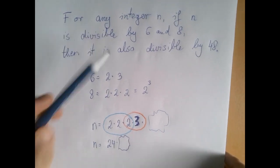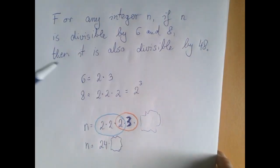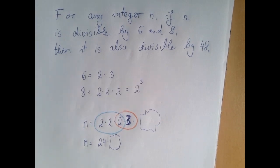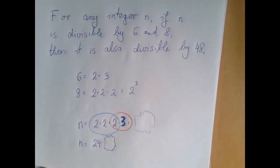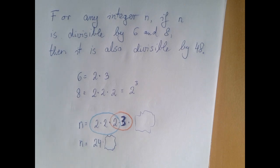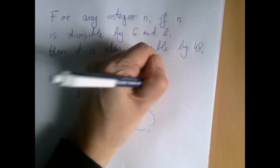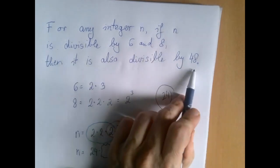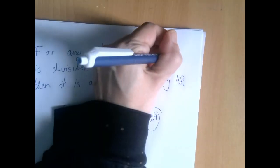So if a number is divisible by 6 and 8, then is it necessarily divisible by 48? Well, 24 itself is a good example. That is a good illustration that this statement is false. 24 is divisible by 6, it's divisible by 8, but it is not divisible by 48. So this statement here is false.